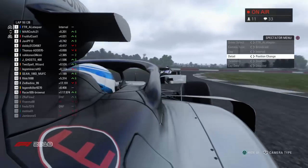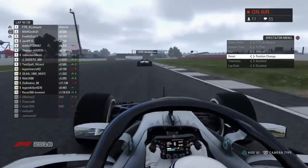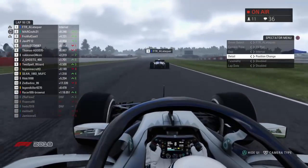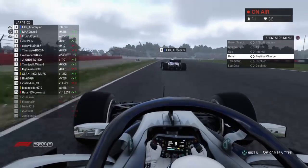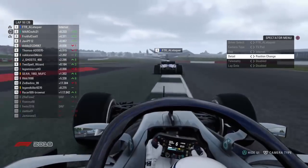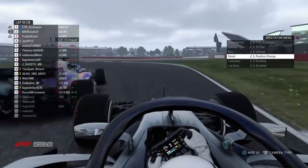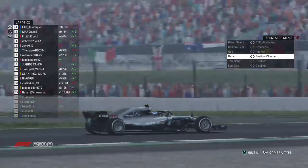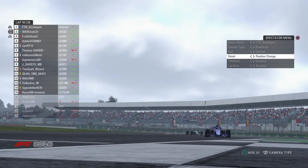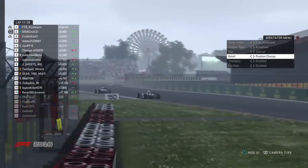Nice corner. Let's see his exit off Beckett's. He's got a good exit. FTR defends the inside. Mark's tried to stay within his slipstream. FTR goes towards the outside just to get that good racing line. Doesn't want to lose too much speed. You lose so much speed going down into turn 15. Oh, nearly clips the back of him. It's always within the DRS range of that.